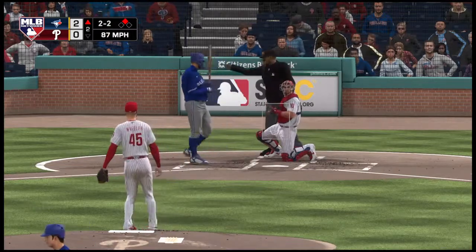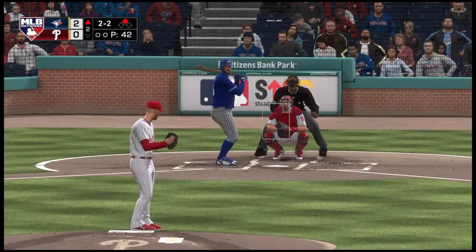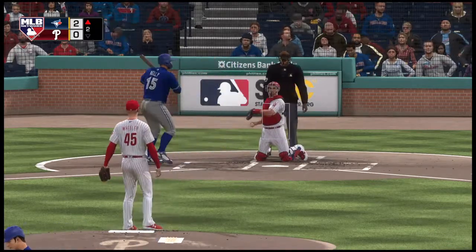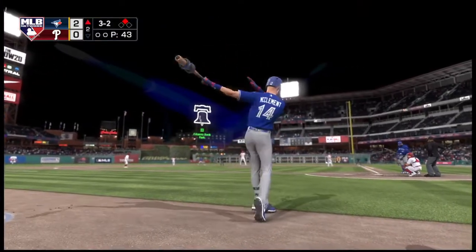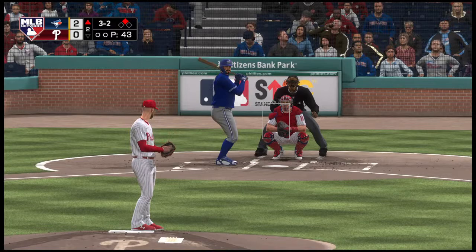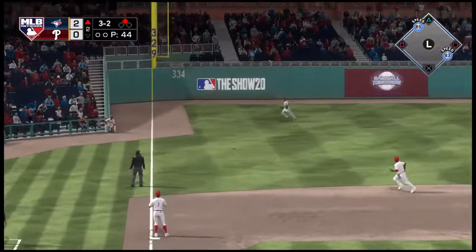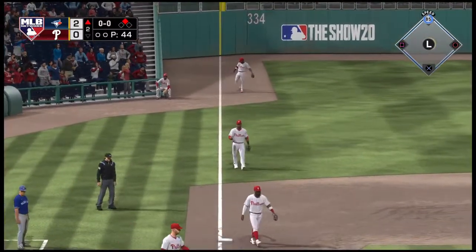2-2 count. Looks at a fastball low here, and it's full. 3-2. Ready now with the payoff pitch. In the air, down the line in left. After it is McCutchen. He makes the catch. A great effort to get there and record the first out of the inning.